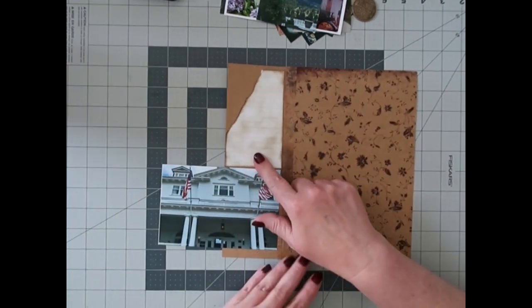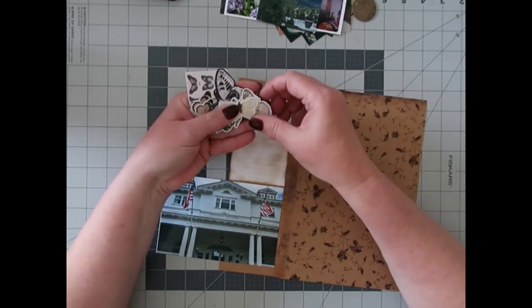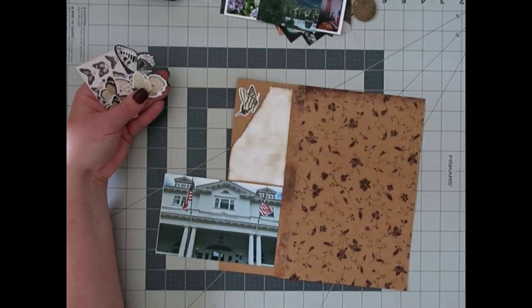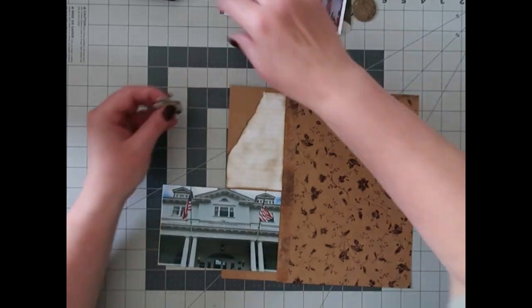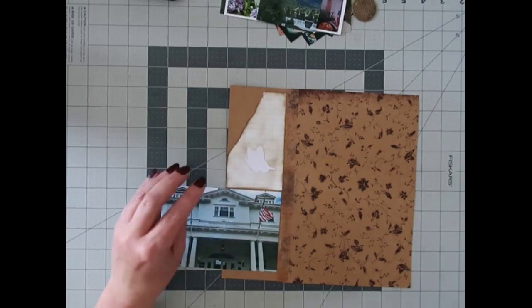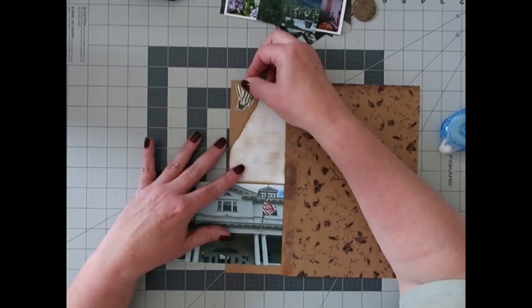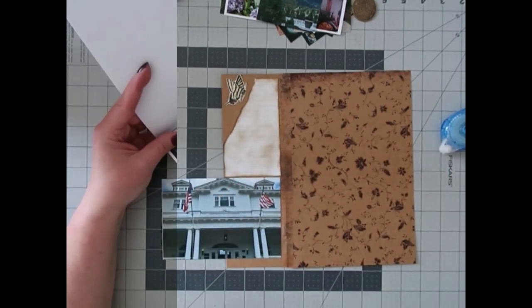Okay, so I've got a spot for journaling. I'm wondering if I want to put something here. Let's see what we've got. I could put a butterfly right there, maybe. Let's just do it. Just to kind of break up some of that space over here. Maybe like maybe a tiny word phrase there. Got this, love this.